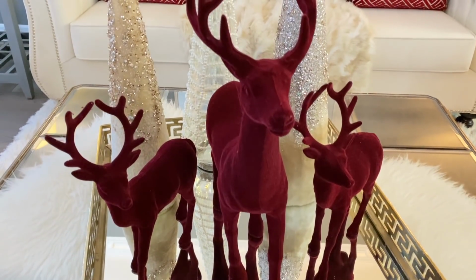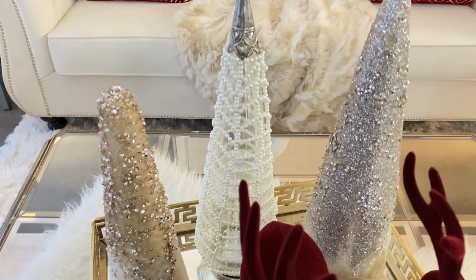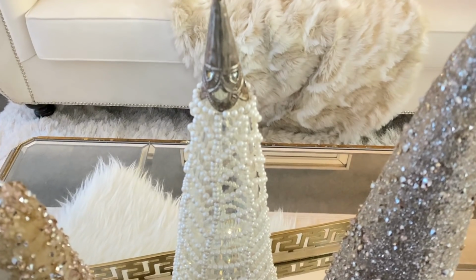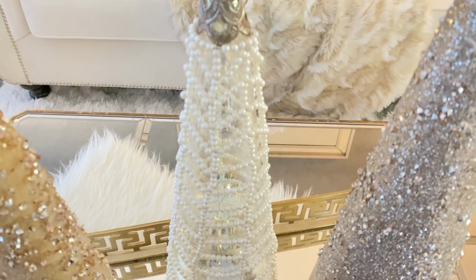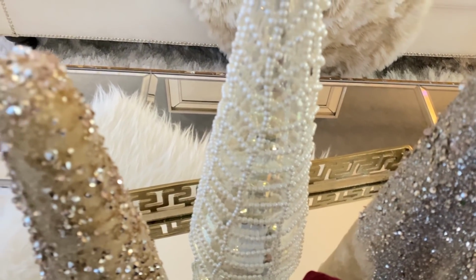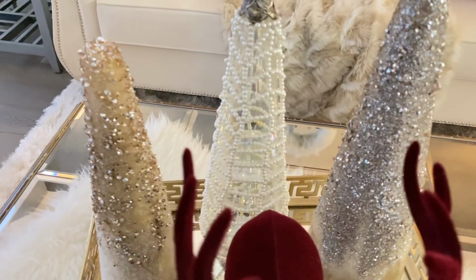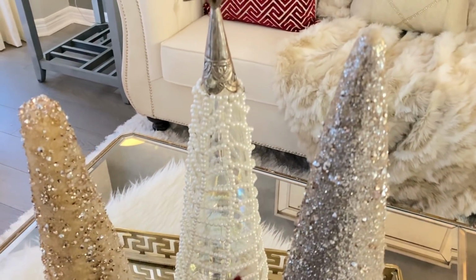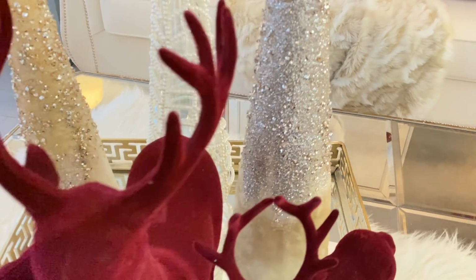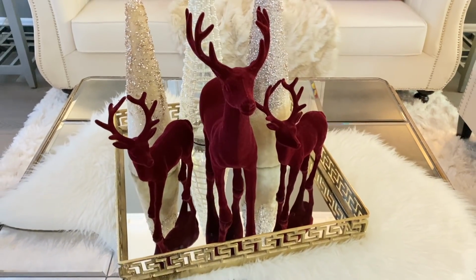I left it alone. But what I did was I added these 3 Christmas trees that have a little more texture. The one in the center there is beaded, like it has pearls all the way down. And then the 2 on the ends already have all the glitter and the glam, so I felt fine with leaving the reindeer the way they are. And I think it looks absolutely beautiful.